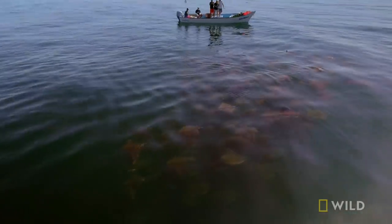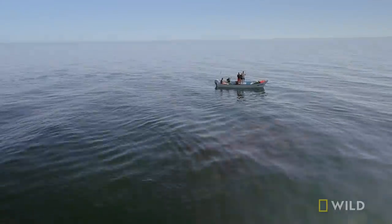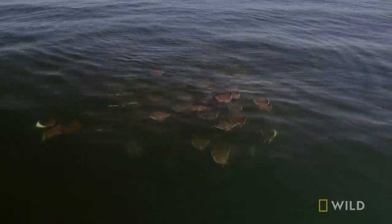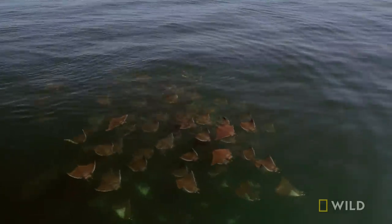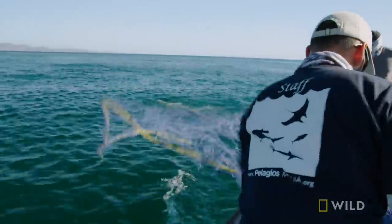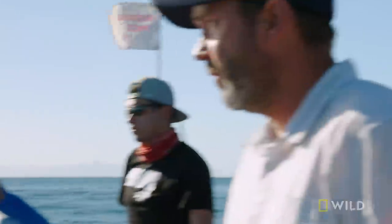But to confirm this habitat is a potential pupping ground, I want to try something that's never been done before here. A devil ray ultrasound. But first, we've got to catch a female. Here we go. So we're throwing the net out. We're going to try to encircle these rays.